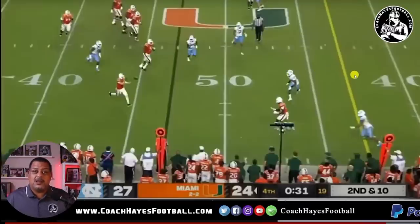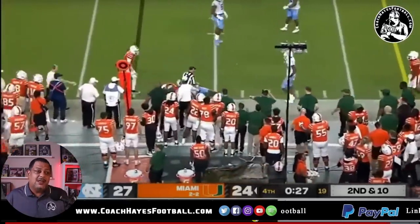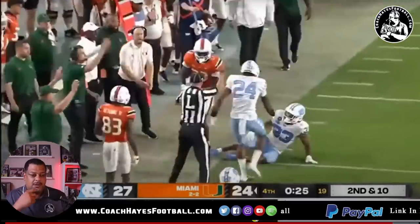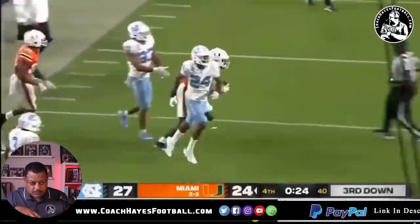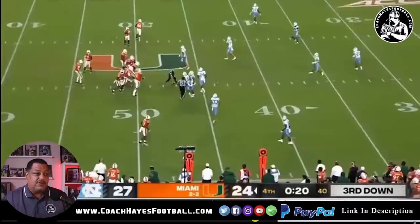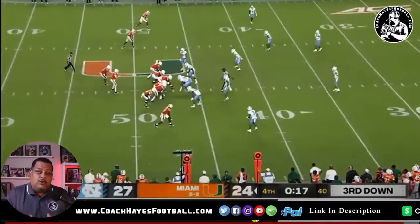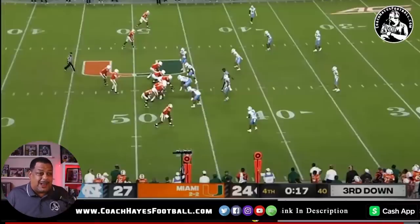Once you get the first down in college, the clock stops. Not a big deal. But because your momentum stopped inbounds, which it did, the clock continues to run. That hurt us. Tyler Van Dyke now is going to get blamed for this. I don't even know if they called a play. They just lined up, right? I don't know if you can spike it. It's third down. I mean, it's third and four. You spike it here. I get it. You're trying to make a play.